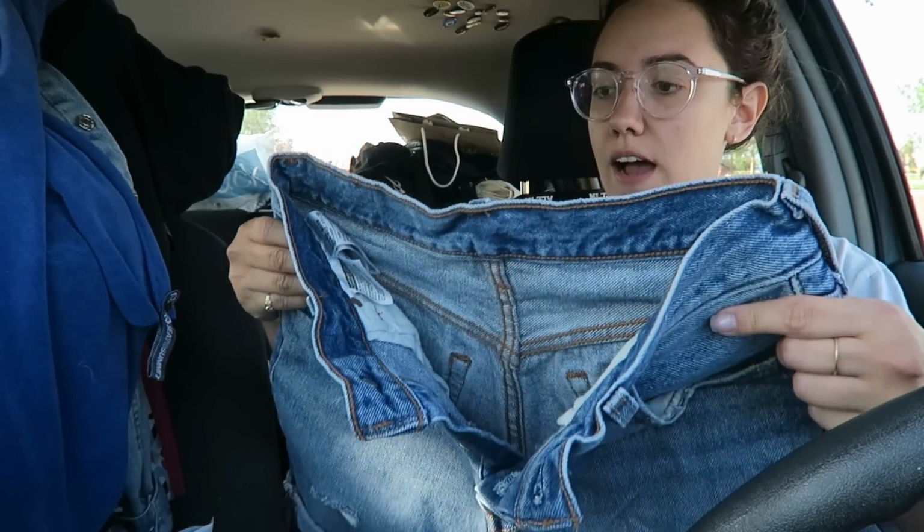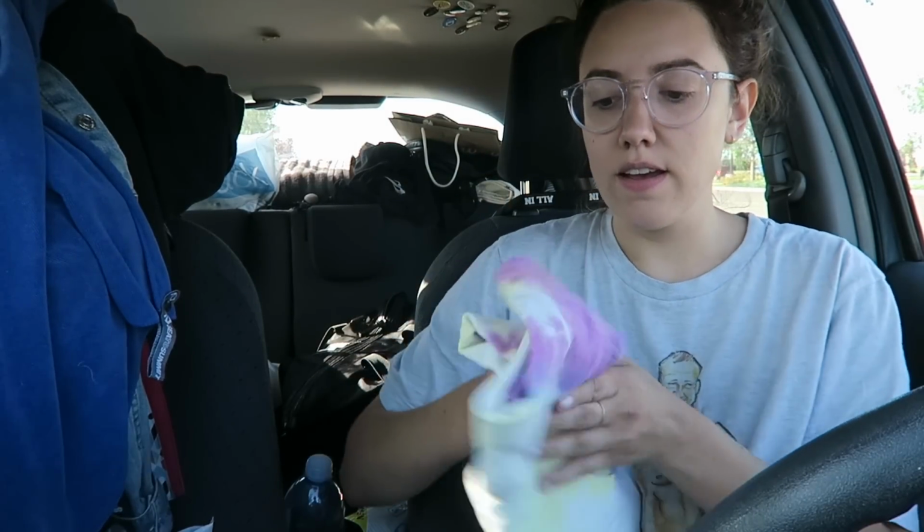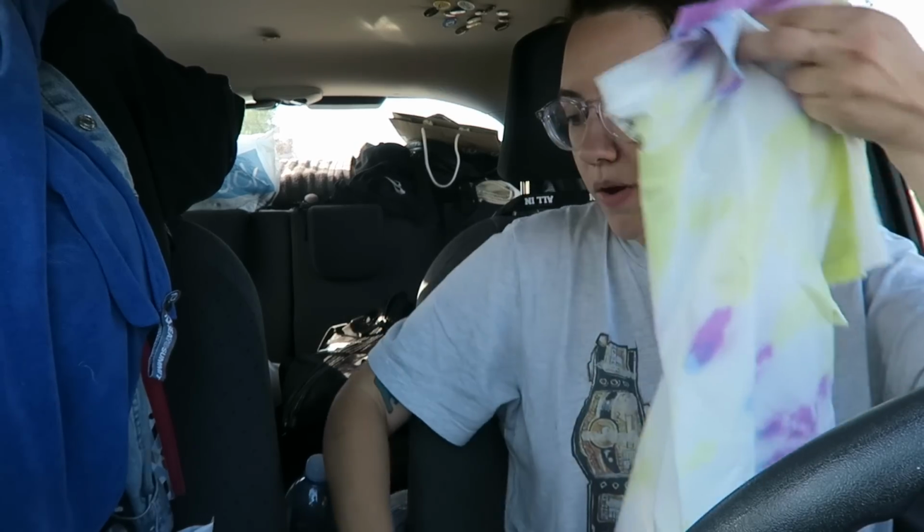Okay, so it feels like it's gonna be really warm out today. It's only 56 right now, which is perfect, but it's gonna be a high of 82-ish. And so I'm going to wear some Levi's shorts. I think these are wedgie shorts. And then I just got this cute tie-dye shirt from Madewell a couple weeks ago. And so I'm going to change into this. And I'm not gonna show you that. So I'll be right back. Okay, so now I'm changed.